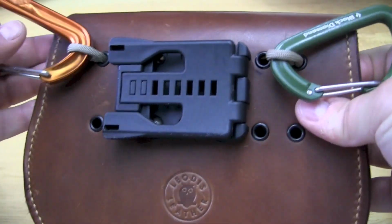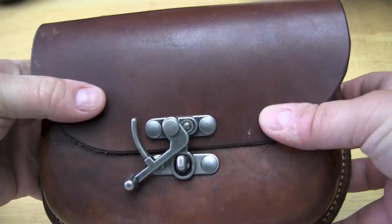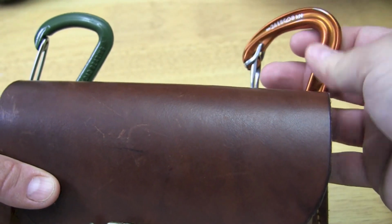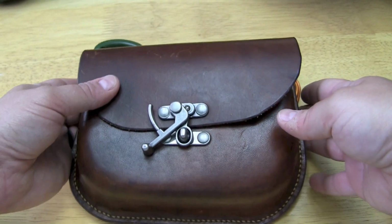So I went out for a couple of hikes and we did our 2-day backcountry excursion. I had this on, and you know what? It worked pretty darn good for what it was. Very easy to clip off at the end of the day. So I think what I'll do here is get another matching orange one here. So that's what I think about this EDC.